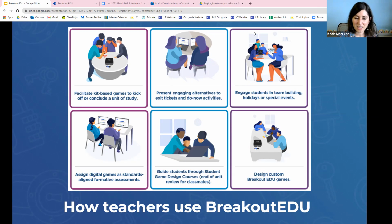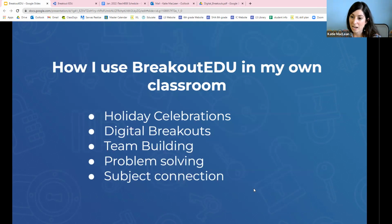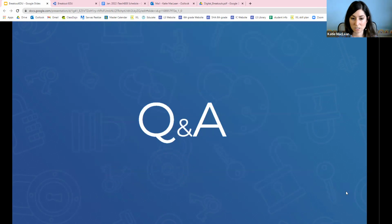Yeah. And then I think I was sharing before that I use Breakout EDU mainly during holidays as just a fun activity for my students to promote team building and problem solving. And then occasionally I'll try to find some that connect to the subject area that I'm teaching.